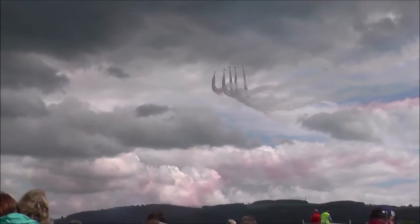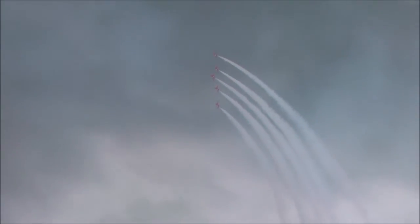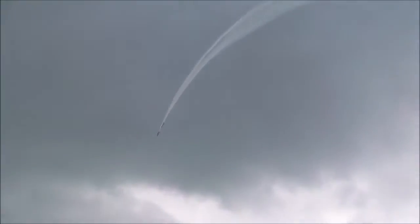That leader's benefit shape there is Red 4. He's Flight Lieutenant Ollie Parr. It's Ollie's second year with the team. He's a former Tornado GR4 pilot and Hawk flying instructor. That shape is known as leader's benefit.